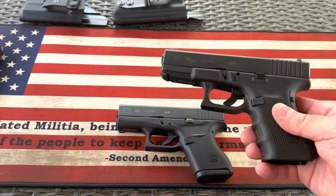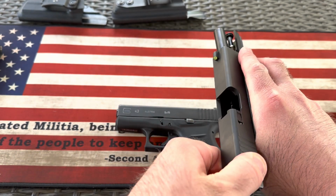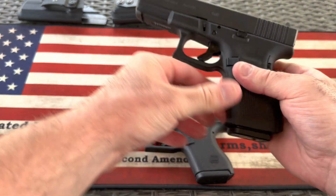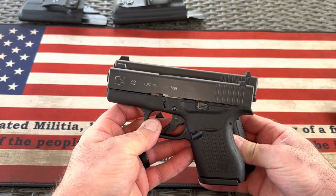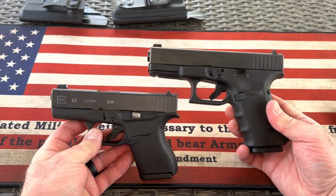So, I mean, this is a lot heavier of a gun than this. So again, no magazine, nothing in the chamber. Obviously, I did not rack it, so there's still nothing in the chamber. There is a huge difference. I mean, the Glock 19 is a behemoth compared to the Glock 43.